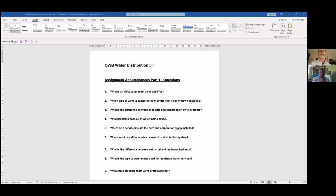Disease-causing bacteria, pathogenic. Remember we talked about the difference between units: 1.20 milligrams per liter is the same as 1.2 parts per million. On the pH scale, liquid with a pH of 4.5 is acidic. 8.0 is basic. Alkaline is also basic. Alkaline will not be an option on the exam. Sodium hypochlorite.